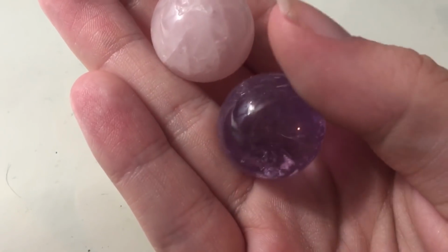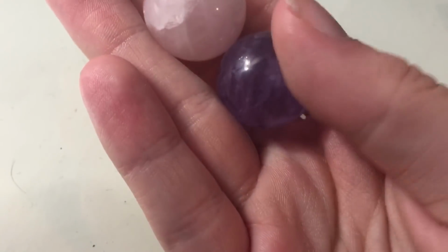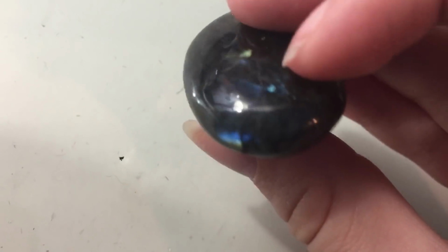This is another piece of amethyst. But I picked these up at a local metaphysical store before it moved locations, and it actually just reopened. But yeah, these are the first polished spheres that I got, and I really like carrying them around. They make a kind of weird shape in my pocket, but I don't care. I'm definitely going to have to dig in and do close-ups on these to show you guys the flash, but I have a polished palm stone and a point.